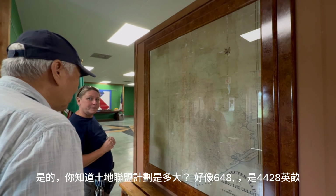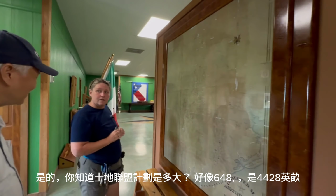At that time it was about 4,428 acres. That is a league. So you could apply for half a league if you weren't a married man. Right. There's also something called a labor of land, which is about 430 acres. So a little bit smaller. Right. But if you're just one small family, it'd be easier to maintain. And if you notice, most of these are on a major waterway or on a tributary of a major waterway. Yes. Yeah, that's the original.